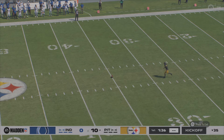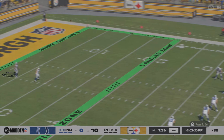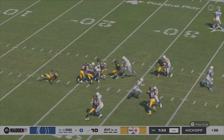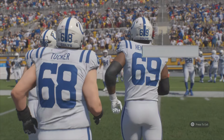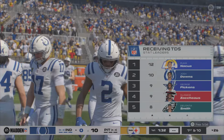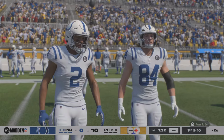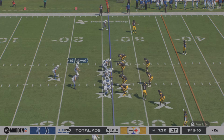Boswell now following the touchdown. Back out to kick this one off. From the 6, here comes a return. He'll work his way across the 25-yard line. The Colts offense and Josh Downs heading back to the field. He's put together some hot campaign. Currently 2nd in the NFL in touchdown receptions amongst wideouts.